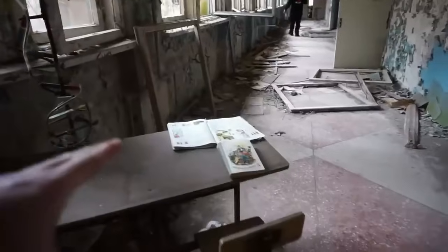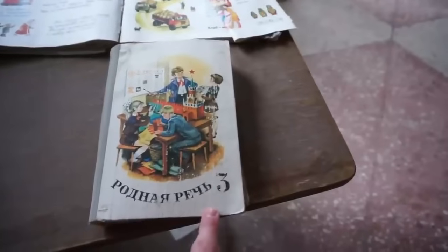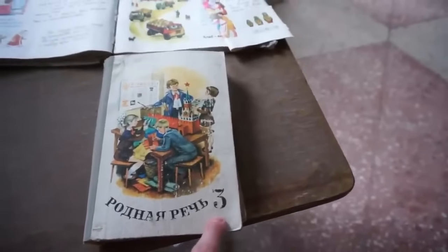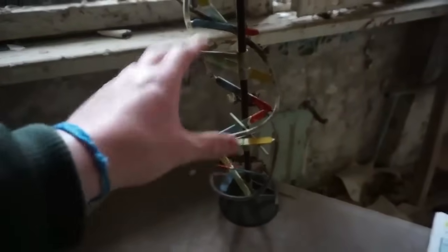So guys, I found two books on this table. One is Russian language and one is the Russian alphabet. It says on there, your language? And the 3 on the book means what grade it is, so this is 3rd grade. It's pretty interesting. Next to it, we've got a DNA statue here, and apparently this statue has been moved around so many times just to get a decent photograph. The science classes, there's one on the ground floor and a few on the second floor as well, which we'll go and have a look at in a sec.